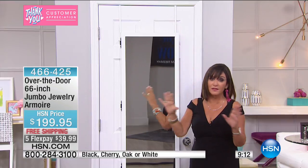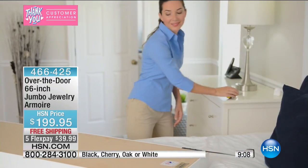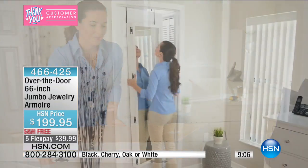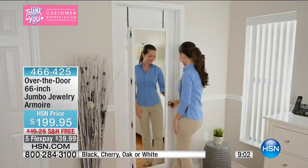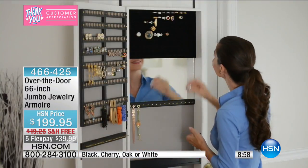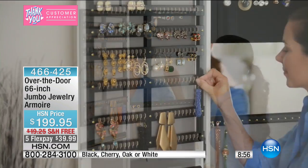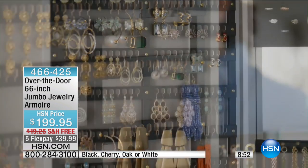You don't have to put this together. This comes totally assembled. If you want to hang it, look at these little brackets. You just screw it right into the back. You lift it up, and you hang it over the door. It takes no time. Your door is still totally functional, and you can hang it on the wall. So everybody has a space for this, and you will have space for all of your goodies.